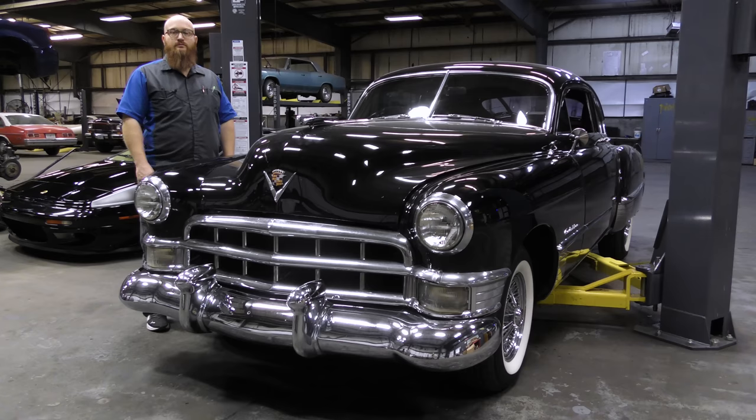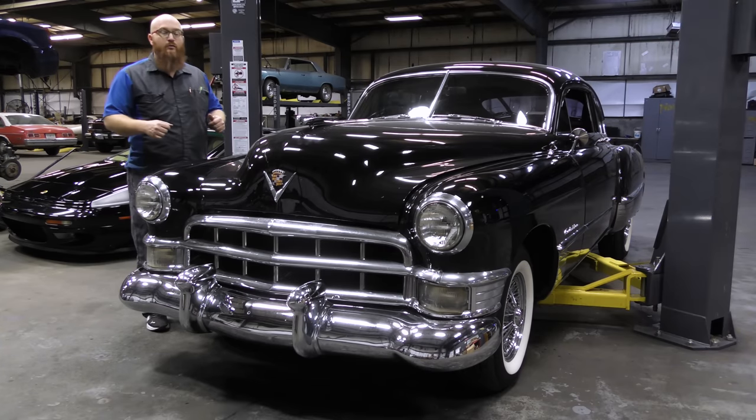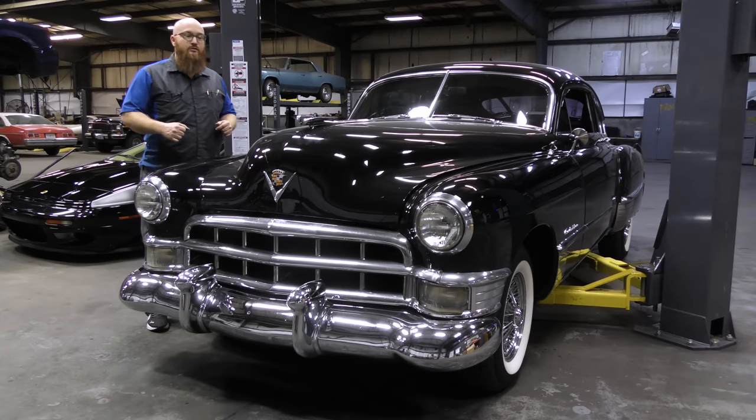Blizzard, you're full of crap. Yeah, pretty much. No, these vehicles aren't going to race. We will be doing a video on the Lotus here pretty soon. It's in here for some other issues.